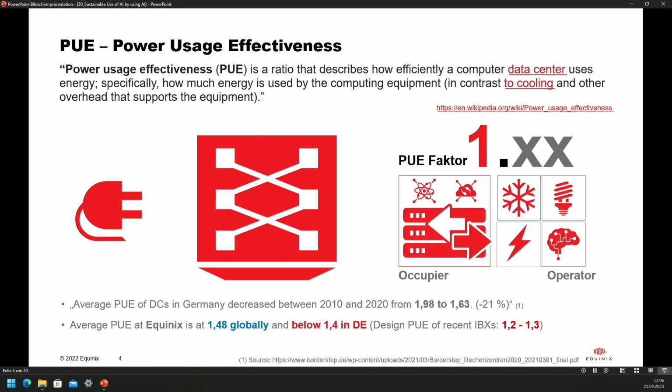We at Equinix have a number of 1.48 globally, and we're targeting 1.2. And there are some data centers that do excessive heat reuse and other measures, who claim that they have a PUE of 0.98, so they're actually getting energy back by running the IT load, which is debatable. But 1.2 is very, very efficient already.